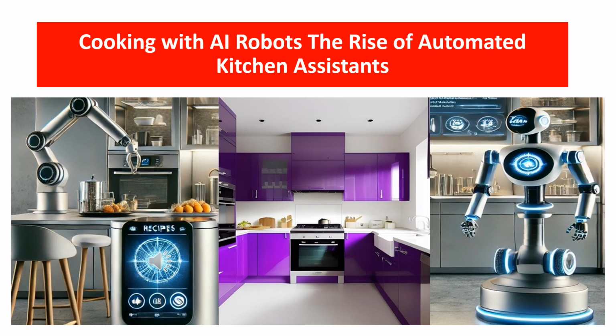How do AI robots enhance cooking efficiency? They streamline cooking by automating tedious tasks like chopping, stirring, and temperature control, ensuring consistent results and reducing time spent in the kitchen. Can AI-powered kitchen robots help with weight loss or special diets?